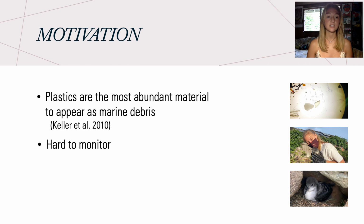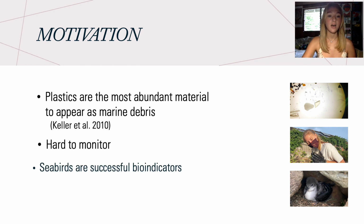Until now, these challenges have been met using advanced technologies that are costly and unsustainable. However, recent studies have indicated that seabirds have the potential to be useful bioindicators as a low-cost and sustainable alternative. All things considered, my main motivation for this study was to investigate plastic consumption in wedge-tailed shearwaters as well as their potential as bioindicators.